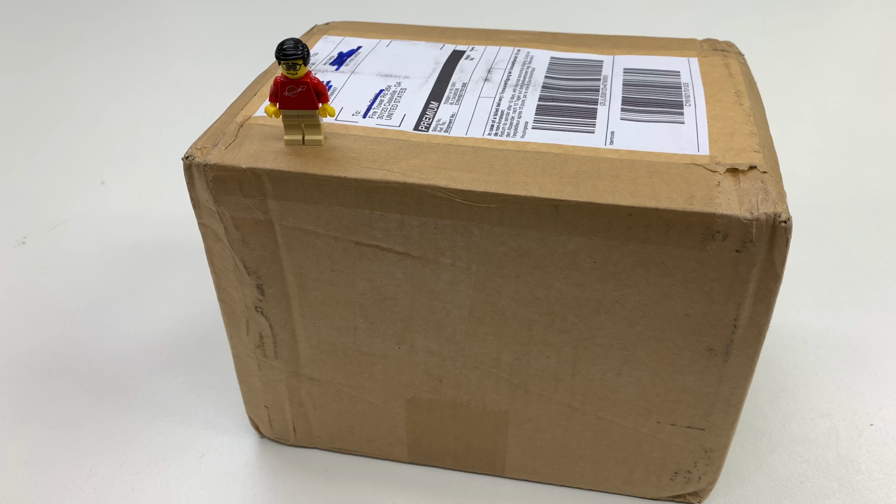And then I got another one from BrickLink where I was leaving feedback for the previous order and I accidentally left positive feedback for a guy that I hadn't received the item from yet. And I'm like, oh well.